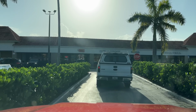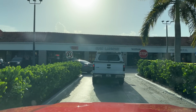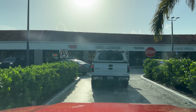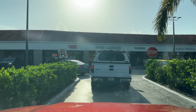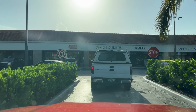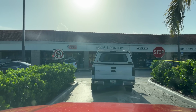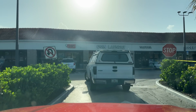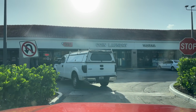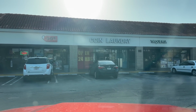And it says no U-turn. This line is wrapped around the building. I'm not going to do it. There's so many people in the world today, folks. I can't take it. There's been so many people moved to Florida, and Palm Beach County has always been, I mean, there's 5 million people here, encompassing the whole metro area.